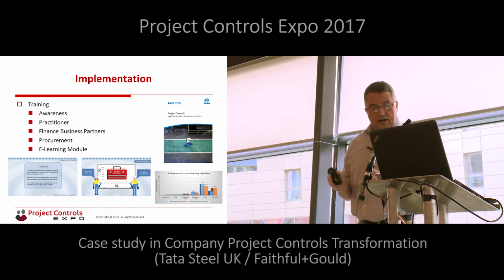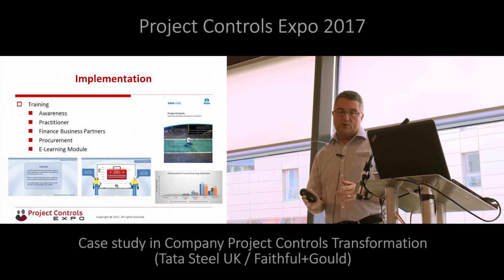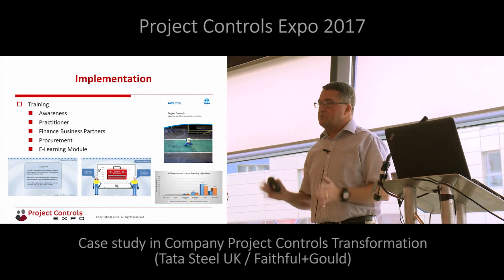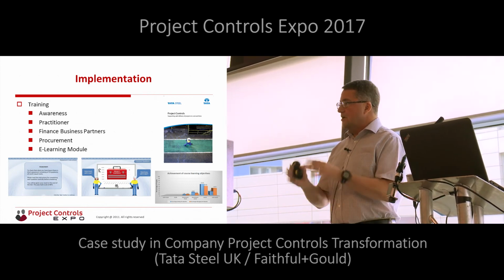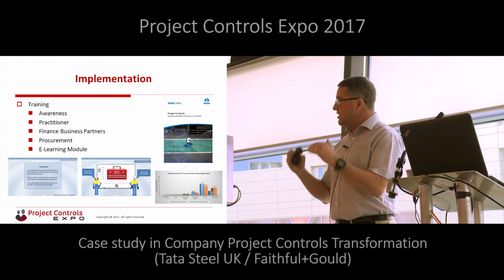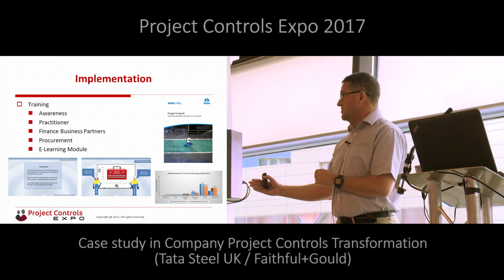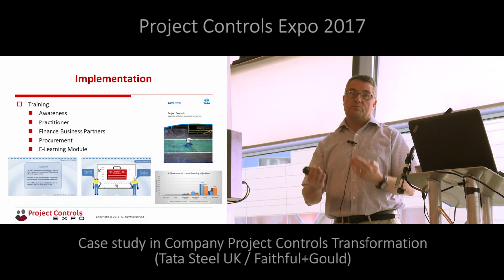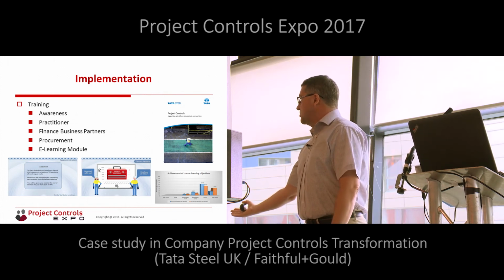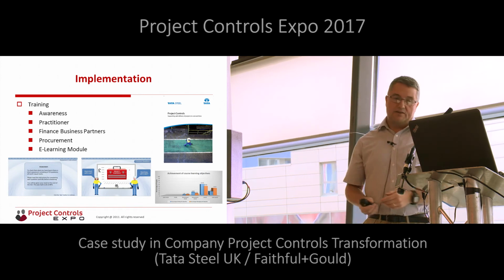We've also created some cut-down versions of the training for the finance department. Again, some of the particular things that they'll be interested in around the forecasting. So we go into that in a little bit of detail so they can get confidence that the figures that we give are the ones that we expect to be reported. We don't want one department saying a project's going to cost this, and the project says, I don't recognise that, that's not my forecast. So we explained how that worked.